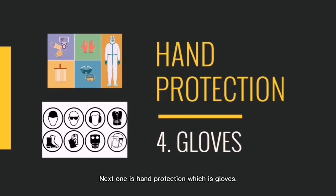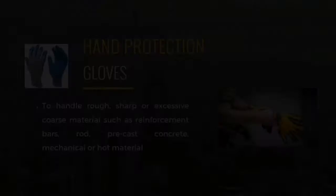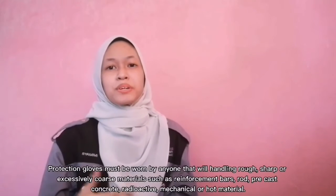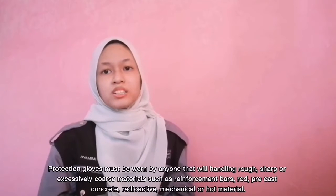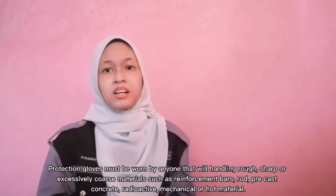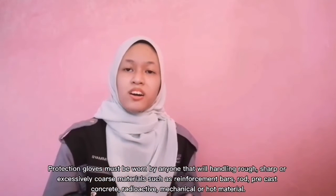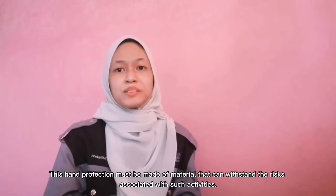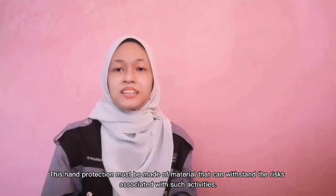The next one is hand protection, which is gloves. Protection gloves must be worn by anyone that will be handling rough, sharp, or excessively coarse materials such as reinforcement bar, wood, precast concrete, radioactive, mechanical, or hard material. This hand protection must be made of material that can withstand the risks associated with such activities.